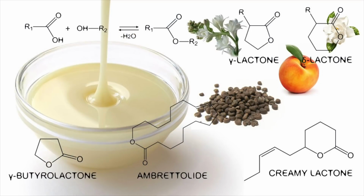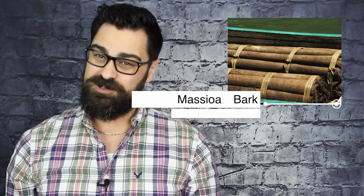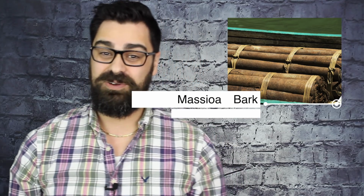It utilizes two lactones in the fragrance game. Sandalwood, of course, a very milky wood, and of course Massoia bark, which may be new to your nose. It was to me when I first purchased this back in the day. I was like, what is this? So very interesting, very smooth fragrance. So let's look under the hood of Santal Massoia.